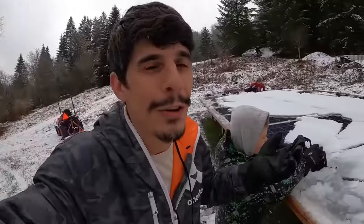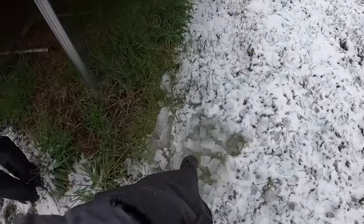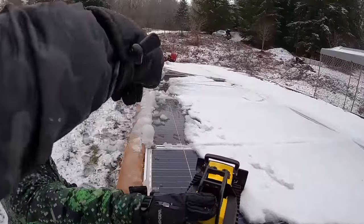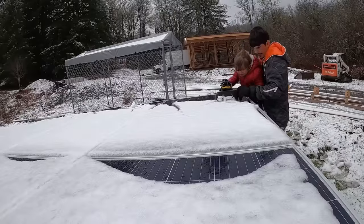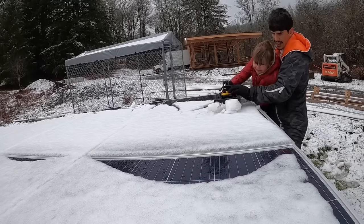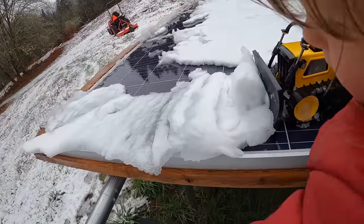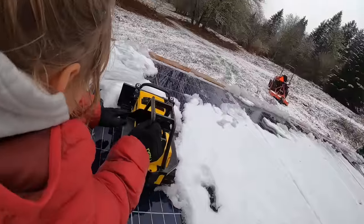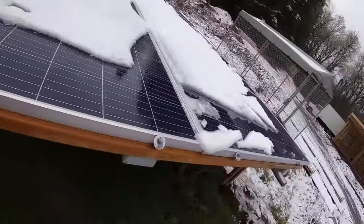It is so much fun to use your toy trucks to do chores like this, agents. Push it off, there. Oh, that was so, it just splatted on the ground. We have almost this entire side all the way cleaned off already. This is so great. Push, push, push. Keep pushing, keep pushing, keep pushing. It's working. Oh, we cleaned this whole side off too. This is working great, agents.